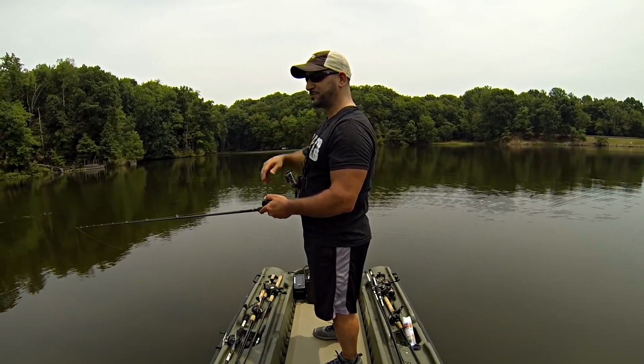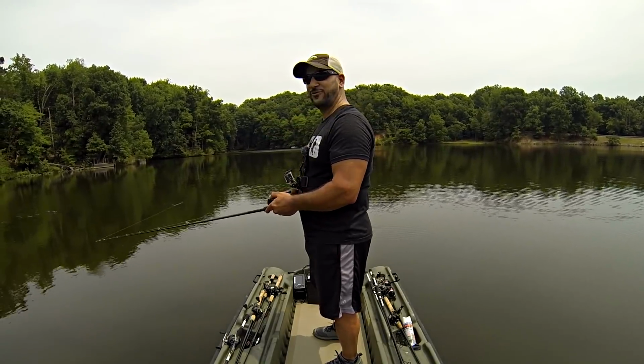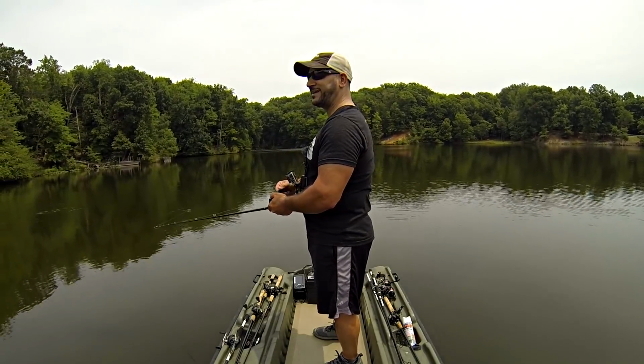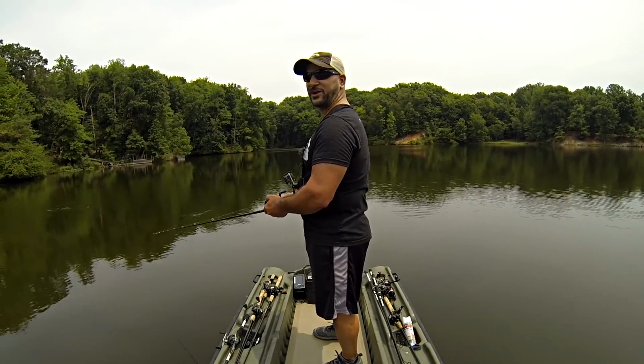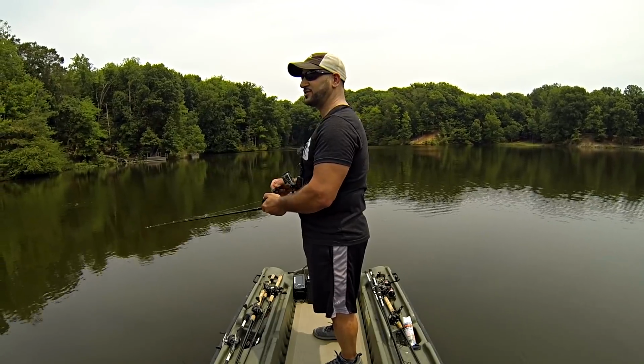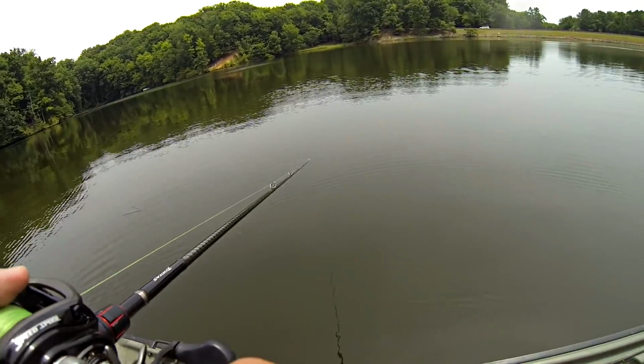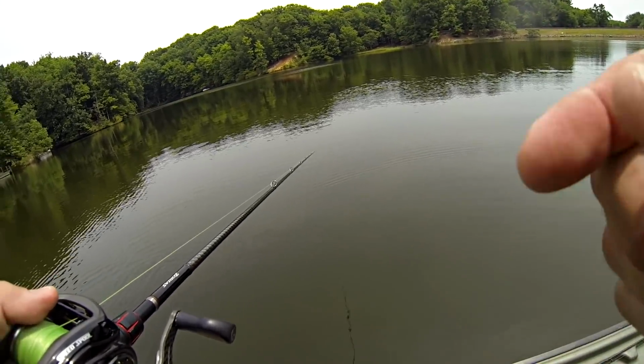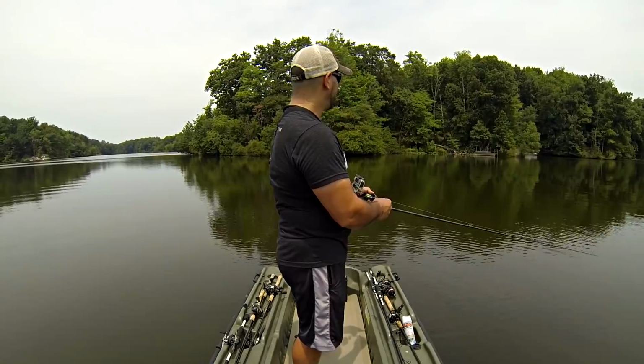Again, there's a weed edge off this point, and I'm just bringing it through it. Every now and then, I'll just take my rod tip to get that little weight, bead, and clacker action going to draw some attention, and hopefully I'll get popped again. This happens to be a tungsten sinker. It's about 3/4 of an ounce, really dense, and it makes a lot of noise up against that clacker and that bead.